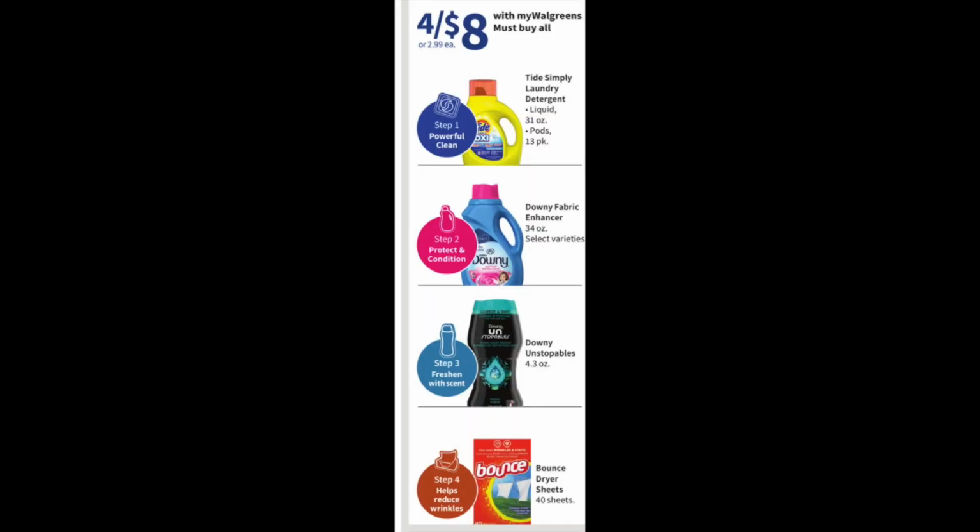The next little dealio that we have is 4 for $8, and it says must buy all. It doesn't mean that you have to buy 1 of each. It just means that you have to buy 4 to get it for that price point. So you can buy all of one, or grab 1 of each, or grab 2 of one and then 2 of the other, but make sure that you're grabbing it in increments of 4.